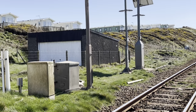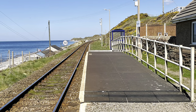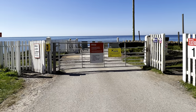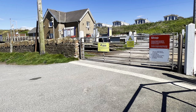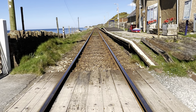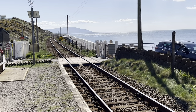The height of the platform at Braystones is very low, so a Harrington hump has been installed to allow passengers to embark and disembark safely. I was interested in this UWC, or User Worked Crossing, which is right next to the platform at Braystones. It's for use by people staying at the holiday chalets on the beach, who are able to contact the signaller by telephone, who will then give permission for them to bring their vehicles across the crossing when it's safe to do so.